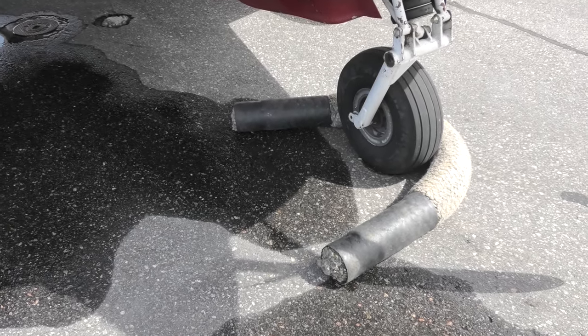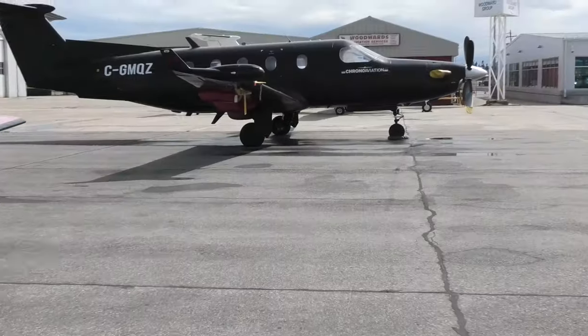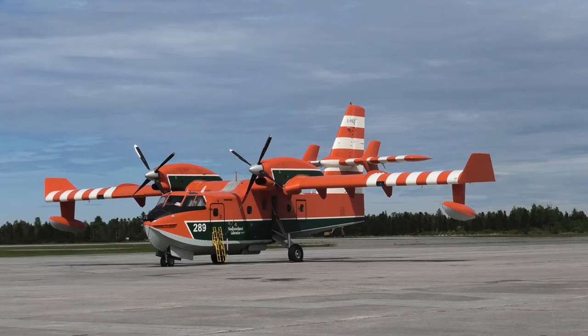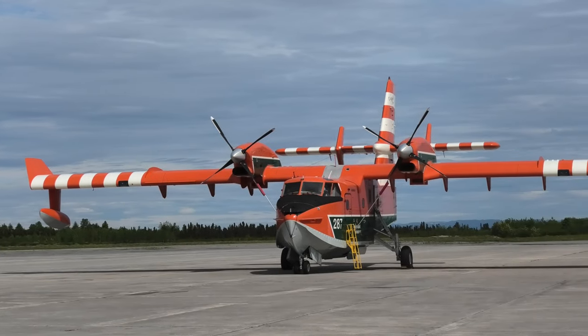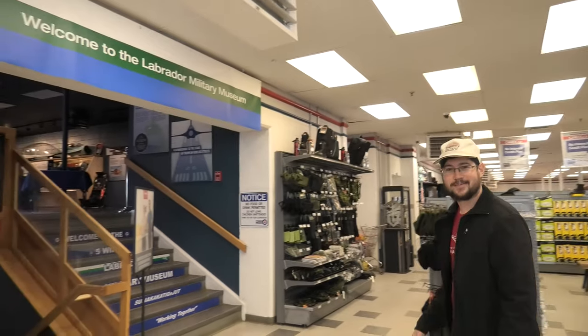They have the strangest nose wheel chocks here I've ever seen. They just wrap a big rope around the nose wheel. A pair of water bombers at Goose Bay. The Labrador Military Museum, it's just in the side corner of the shopping store at the airport.